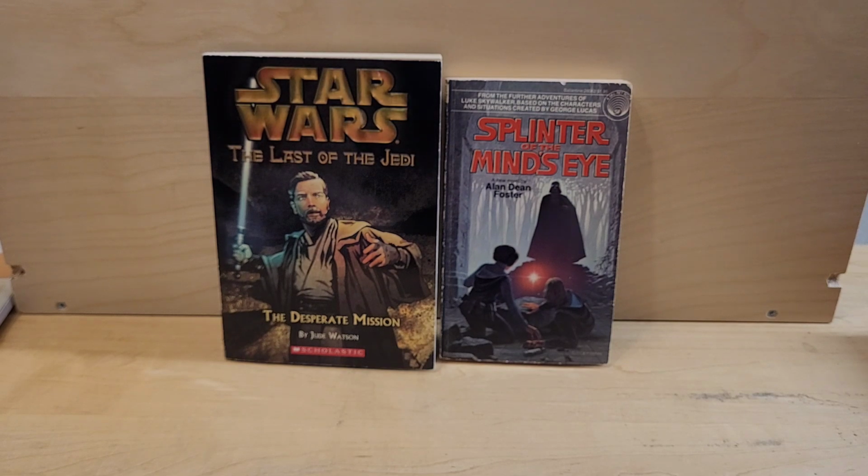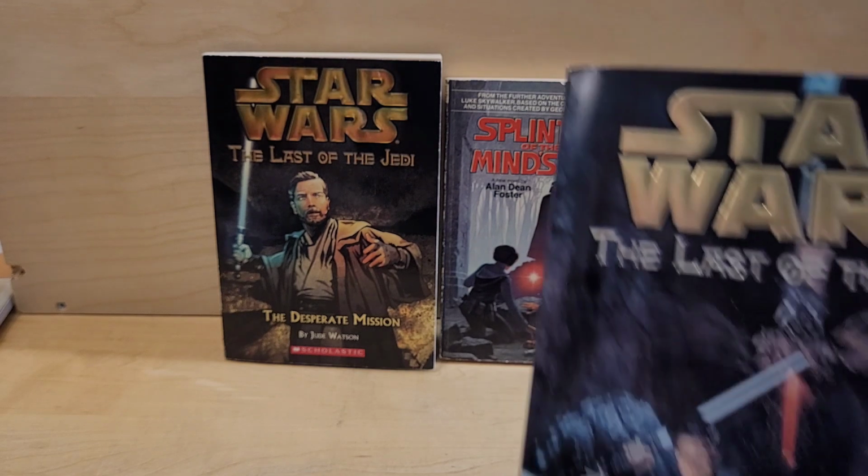They're kids' books, kind of out of what they call the canon of Star Wars, but nonetheless, they're kids' books and they're good reads and they were hugely popular. So that's number one, Last of the Jedi, Desperate Mission. This is Dark Warning.